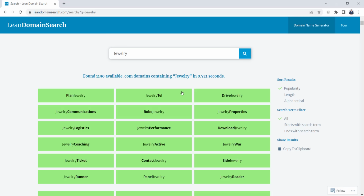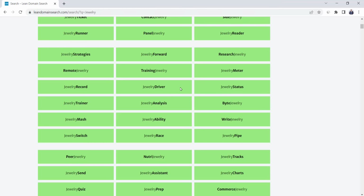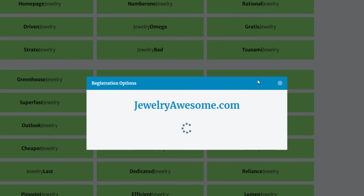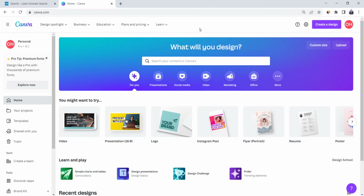We got all these domain name suggestions, and we can filter them and choose the appropriate name. Note that the best domain names are the ones that are easy to remember. After going through the list, I found this name, jewelryawesome.com, and I believe it is a good one. The next step is to create a logo for our store.